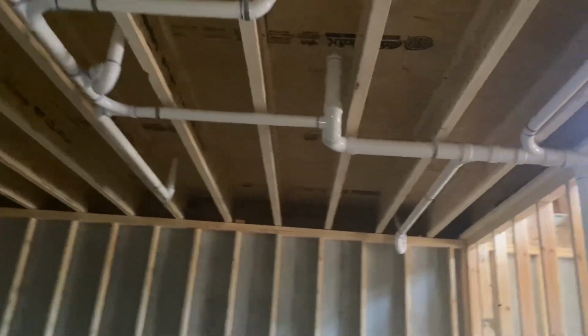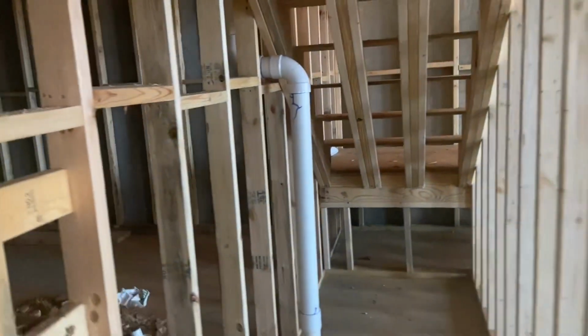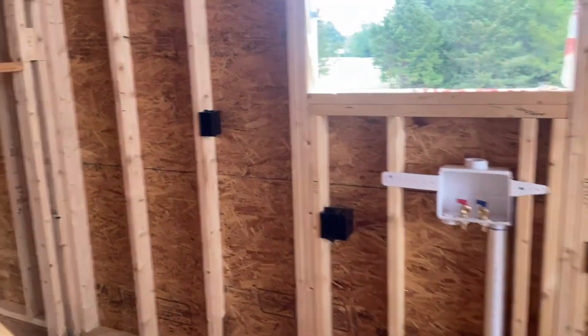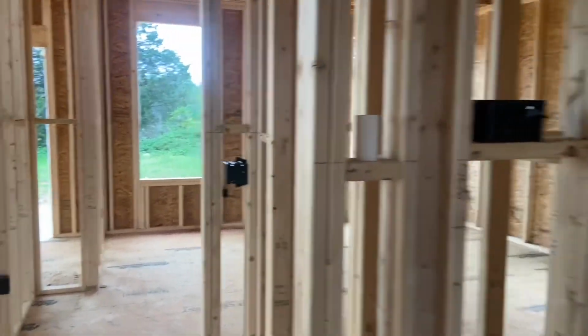Plumbers were in here this week, getting everything hooked up. We got our hookup for the washer and dryer. The electrical company was here as well, putting in some outlets.